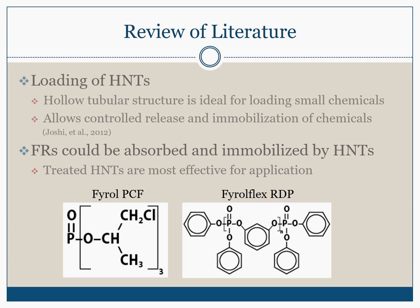We specifically used Firol PCF, which is mainly used in polyurethane foams, and Firol Flex RDP, which is mainly used in plastic polymers.